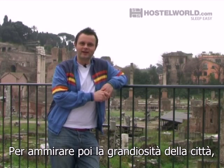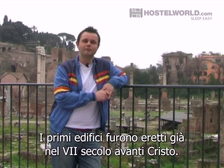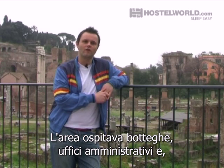It is most evident exactly how ancient the city really is in the Roman Forum, which is located right beside the Colosseum. Dating back to the 7th century BC, it used to be home to shops, law offices, courthouses, and as you can see, temples.